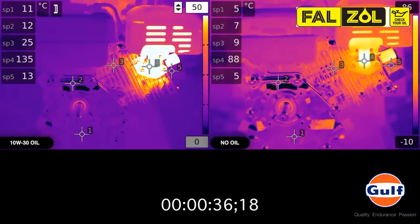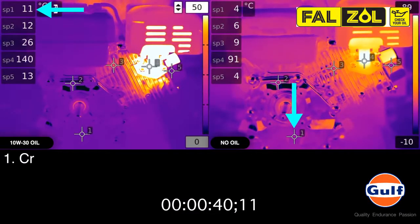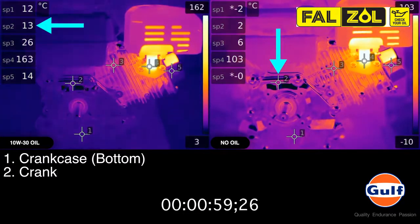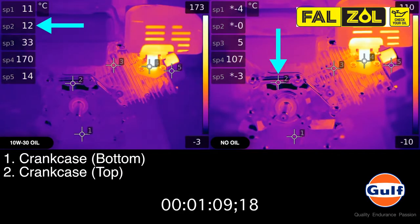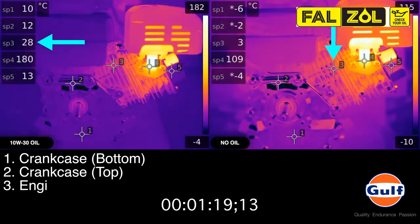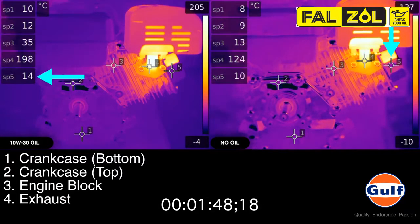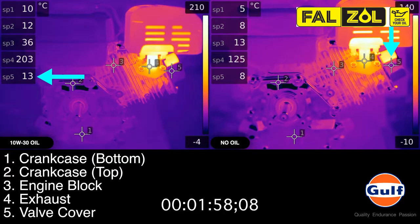There are 5 points we're monitoring on each engine. Point 1 is the crankcase, below the level at which oil will rest. Point 2 is on top of the crankcase, where there obviously won't be any oil resting near. Point 3 is the air-cooled cylinder bore. Point 4 is the exhaust pipe exiting the cylinder before entering the muffler, and point 5 is the valve cover. This is a pushrod style valve train with overhead valves.